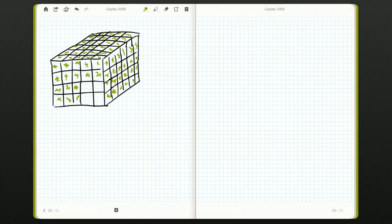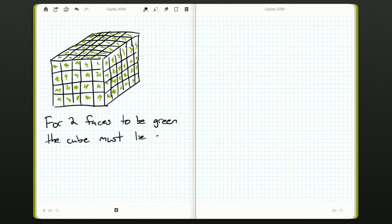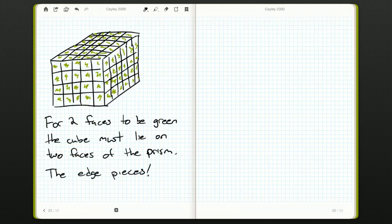Now, we're asked about pieces that have exactly 2 faces green and 3 faces green. If 2 of your faces are green, the cube must lie on 2 faces of the rectangular prism. What sort of cubes lie on exactly 2 faces? Exactly the edge pieces. So we need to figure out how many edge pieces there are.